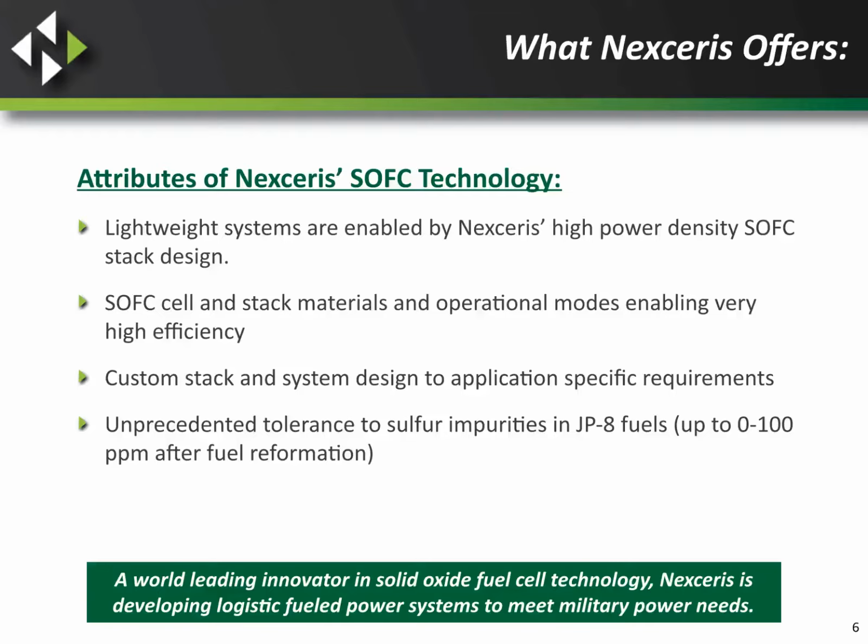Design flexibility. Our approach to cell and stack fabrication, coupled with our system design experience, allows us to customize our technology to meet the requirements of many systems, even though these designs can be divergent in their ultimate needs. And finally, sulfur tolerance. The use of logistic fuels demands that power systems be tolerant to sulfur. This requirement eliminates most fuel cell technologies. However, Nexceris' cell and stack technology has been proven to be able to operate on reformed JP-8 with sulfur levels of up to 1,000 ppm by weight in the liquid fuel, which is nominally 100 ppm after reformation. These attributes have established Nexceris as a world-leading innovator in SOFC technology.